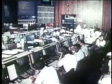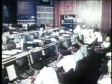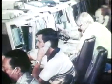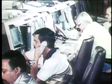Approximately 2 months after TDRS was first launched from Shuttle's cargo bay on Flight 6, the final firing needed to place the satellite in its correct orbit was executed.